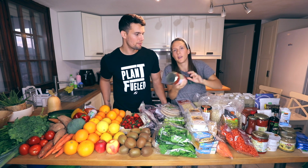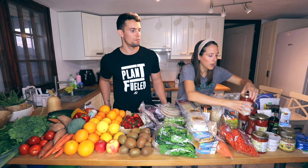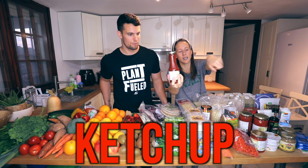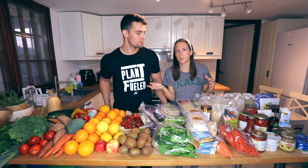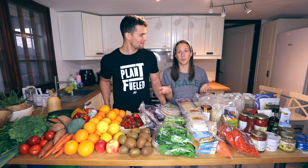And then we also got some other pantry staples, like chopped tomatoes, tomato sauce, some tomato puree, and some tomato ketchup. We like to use this for dinner, make soups, stews, like I said before, mix it with our vegetables. You can have it for pasta sauce.